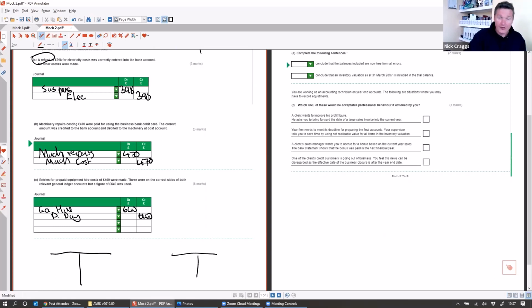So to enter the correct prepayment, which should be £460, we want to put prepayment and equipment hire. So the correct entry would debit prepayment with 460 because we've got an asset of £460. We've paid for the equipment hire in advance. We can use it in the future to make money, or maybe get our money back. Either way, it's an asset. And then credit the equipment hire, because in this year, we don't want to show that expense. So you want to credit equipment hire with 460.